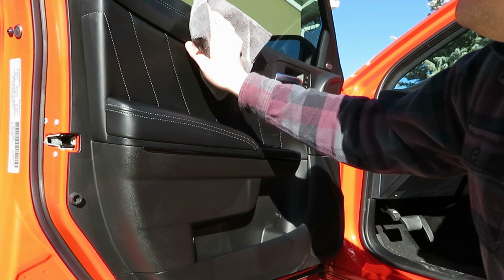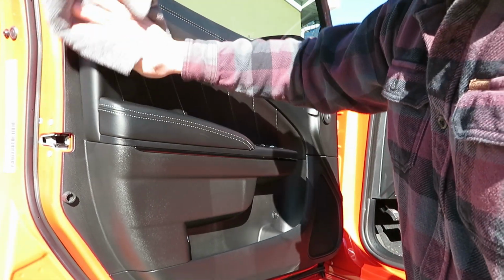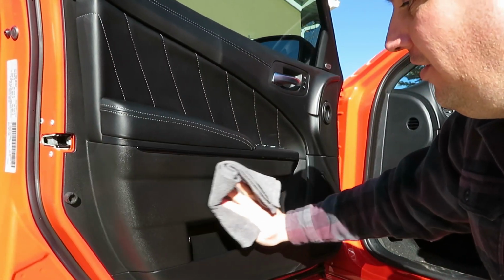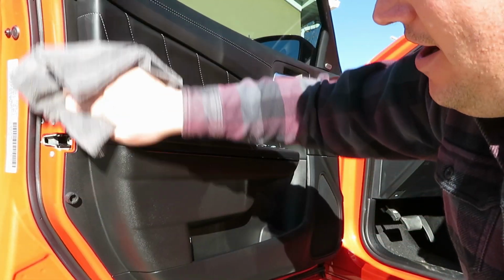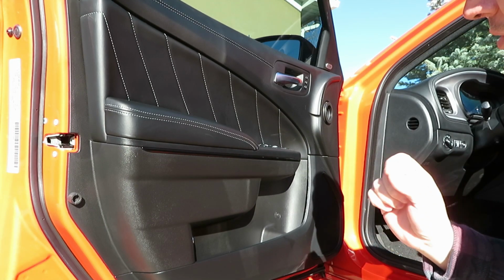I'm just going to flip the microfiber over. I always like to do that, basically just to knock down anything that might be left on there. Really, there's nothing left on here at all. It is just finishing out. It's very level. It's not shiny, and it's looking really good.